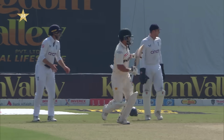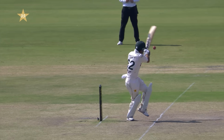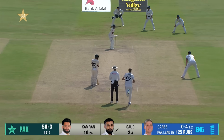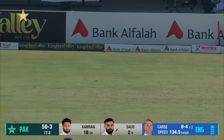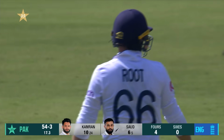The swivel. There was a fielder there, but no chance. Gets enough on it as well to race away using the pace of Bryden Carse. Edged, and it's flown through. Root is so close there because the ball's not carrying. That nearly took his head off.